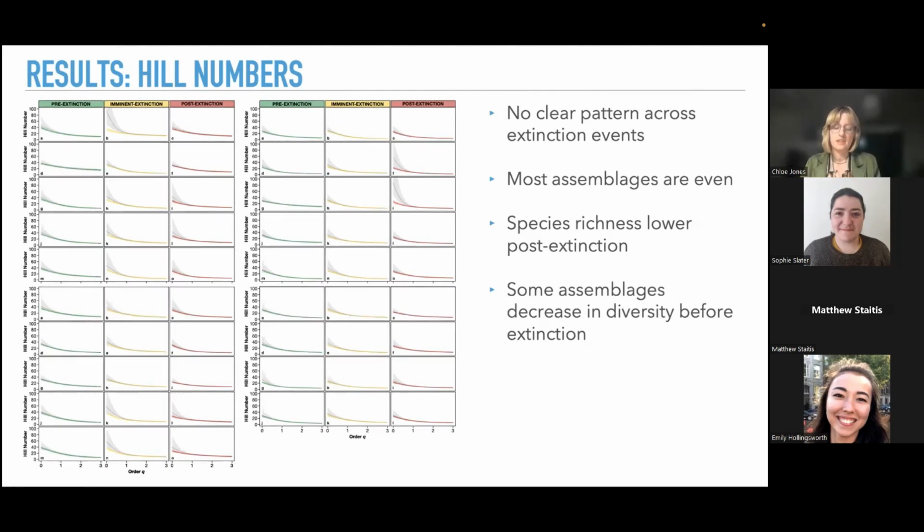We can obviously say that all of the species diversity measures are showing lower species numbers post-extinction than prior, but it's never just by one species, it's by multiple, and it suggests a temporary disappearance of some of the other species. And you kind of saw that in my previous figure, where the species richness fluctuated a little bit, although generally declining overall.